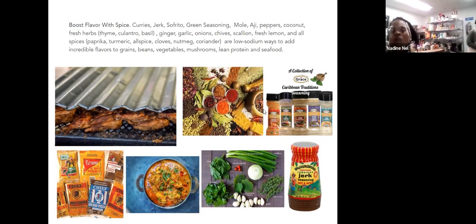A lot of people don't make their own spice mixes anymore. A lot of people buy them. Some of them have MSG, some of them don't, so I just want to share that. I buy some, and I mix a whole bunch. Usually during the holidays, I'll mix some and give them to my sisters-in-law and my different family members, because I like them. But then I also buy them too.